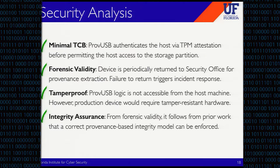The forensic validity of our approach has to do with that assumption we made about the presence of a security office. So we'd imagine on the order of perhaps days to weeks, these devices would be returned to the administrators of the organization, at which point they can extract data provenance and reason about how the system's being used. A failure to return that device in a timely fashion would trigger a security incident that would prompt a response. So either we have information about how the device is used, or we have an alert that a particular employee in our organization could be doing something that's not so good.